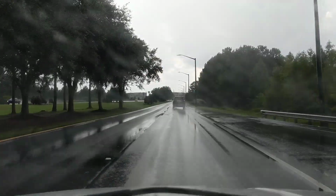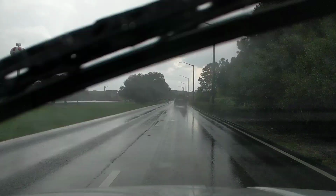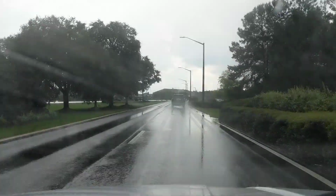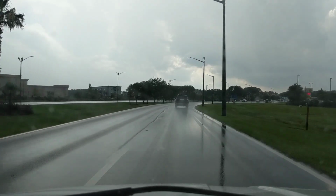Now, as you can see, I'm actually headed away from the main airport terminal here at Savannah, and I'm headed to the staging lot. This is the TNC, Transportation Network Company area that has been set aside by the airport for us to sit and wait.